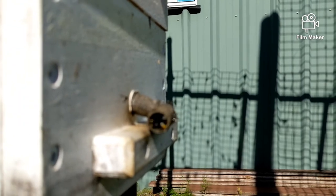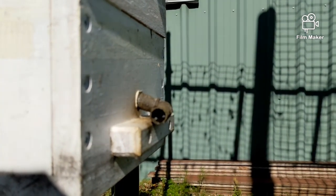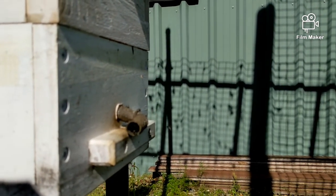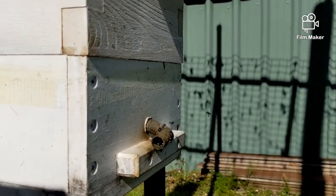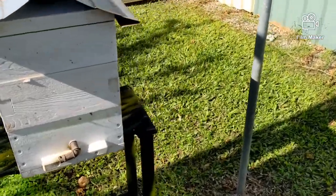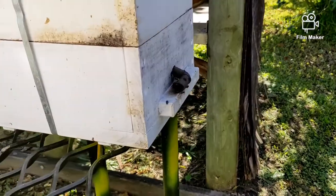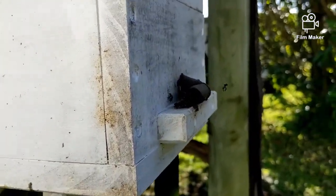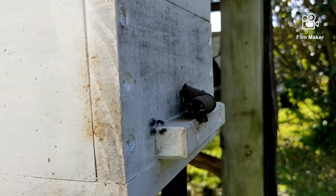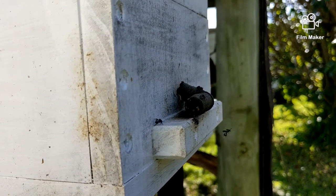I'll move back a bit because I'm a little bit in their flight path. Might move around to the other side and have a look at these other bees. Just walk past this. Look at these girls, and they look really busy too. So these two hives are the ones that I split back in, let's see, January, because they needed to be split.